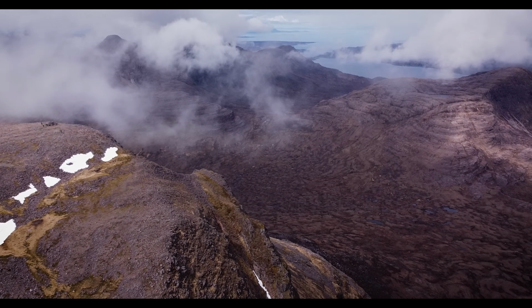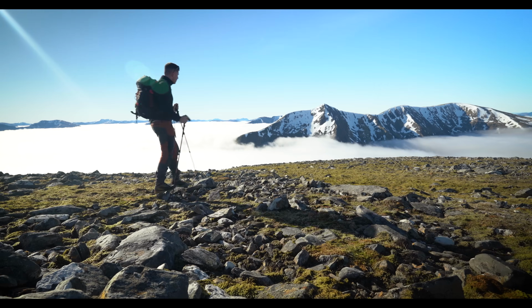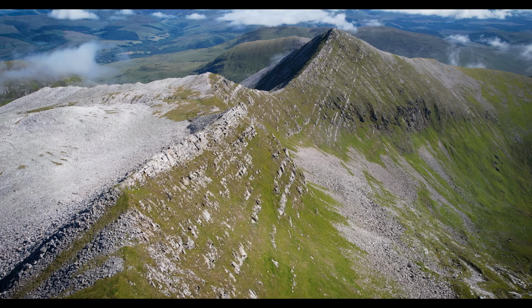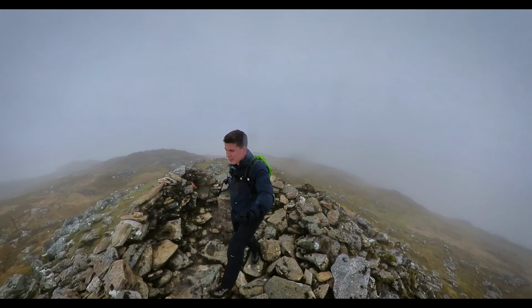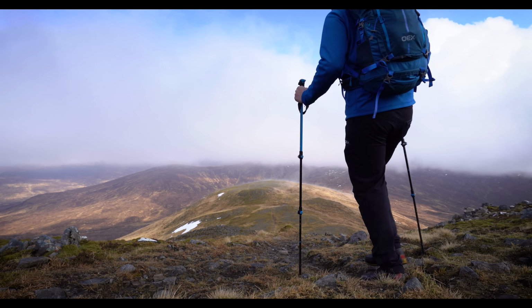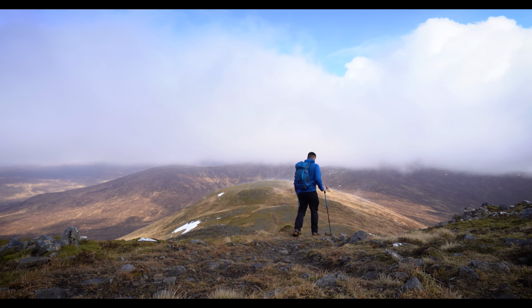The mountains in Scotland can be an unpredictable place for most of the year, but when the time finally comes, we get that good weather. I'd say there's no better place to be. But more often than not, it's cloudy, rainy and misty. So join me in today's adventure as I take on a couple of Munros and I take a gamble on the conditions.